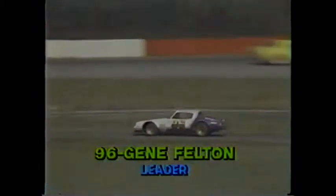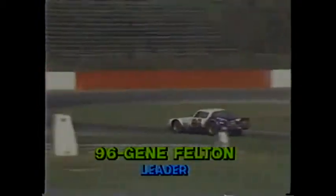Gene Felton out in front, and we have less than 7 minutes to go. The margin 2.5 seconds. Vern Smith running out of time. Felton threatening to run away and collect his second victory of the year. He won at Road America. That gives you an idea of the space that Smith has to pick up.